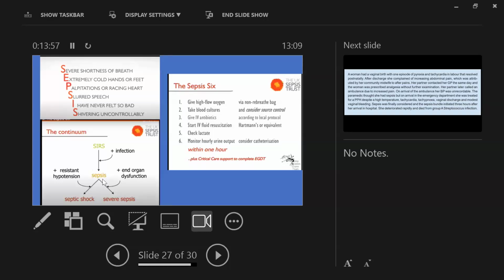Once we're in a position of sepsis, unless we introduce the sepsis 6 bundle rapidly, and we talk about the golden hour, getting 6 things done in that first hour, we may rapidly have a person who decompensates into septic shock or severe sepsis. Once we get to septic shock, the mortality is high. It can be as high as 60 to 70%. So it's absolutely crucial to try and intervene quickly. And part of that starts with early recognition.